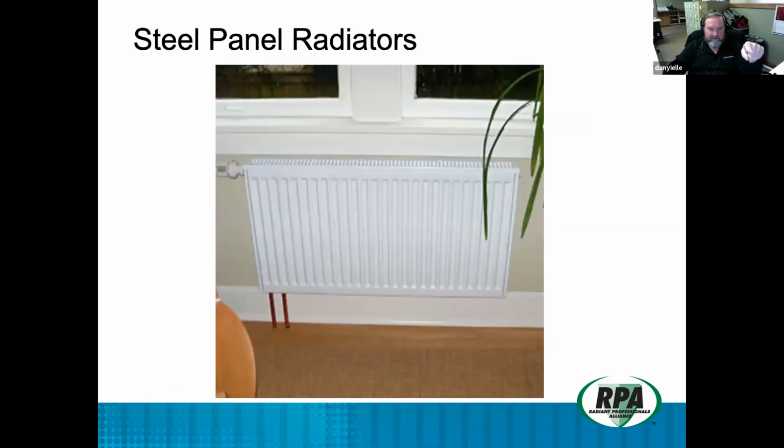Steel panel radiators. If you have not experienced these, this is a European standard. I have these in my house here in Denver. I love them. When I first installed them, the wife said, "Oh God, those are ugly." And I said, "Honey, nobody's even going to notice them.